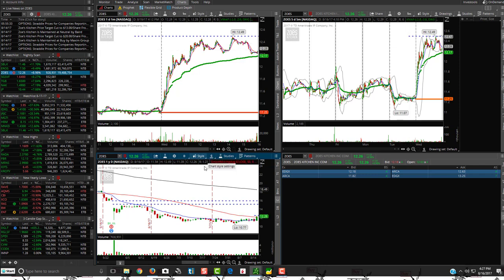But obviously, if something goes up, you want to see if it breaks the high of the day from the previous day, and then see the areas of resistance above it. And then when it breaks the high, it becomes the previous day's high, can become support, and then it goes on from there. So ZOES, borderline on volume. I'd like to see a little bit more, but we'll put it on the watch list.